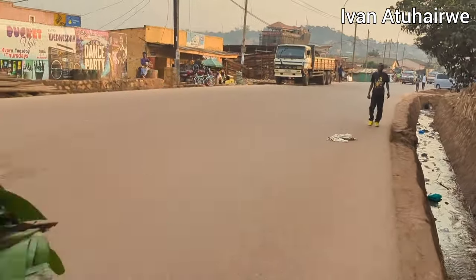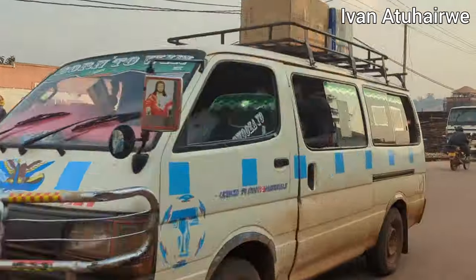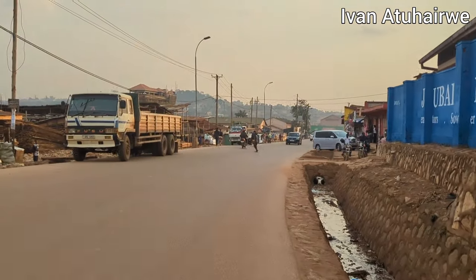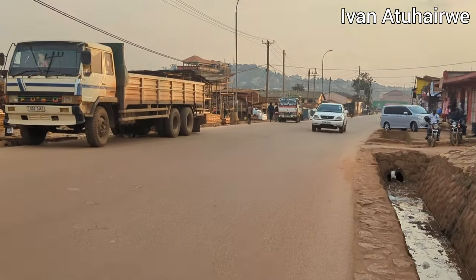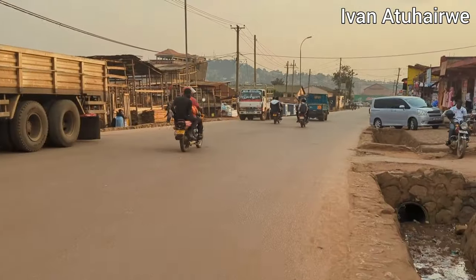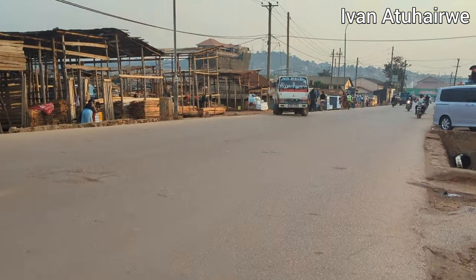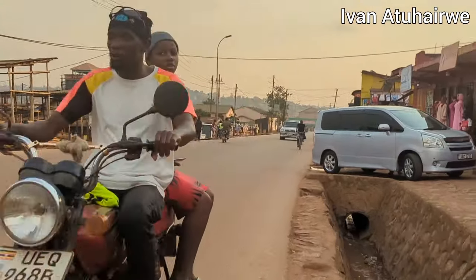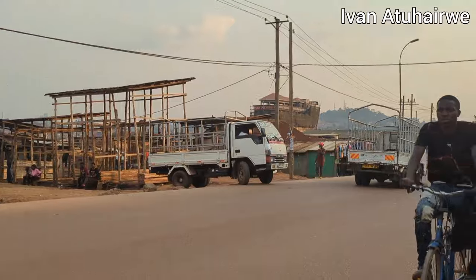That is most of them wood products right there. Poles, timber, and many others that are needed in construction. So let's move and get there faster. That is timber and related products.